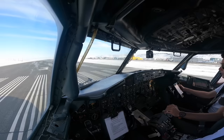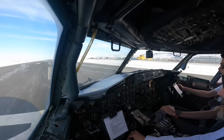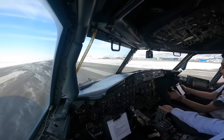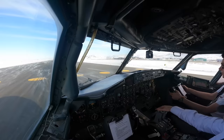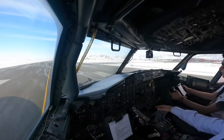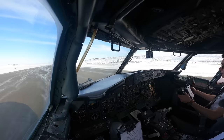Engine stable. Now 7-1 checks. 80 knots. How's the brake?